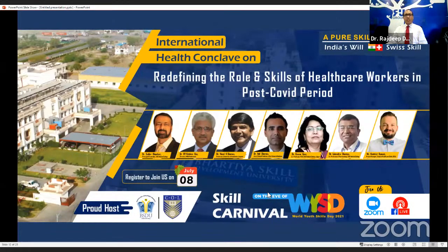We have esteemed panelists from the United States as well as the UK. And most importantly, we have the man who led the fight against COVID in Rajasthan, Dr. Sudhir Bhandari, the principal of SMS Medical College. If you recollect the early days, SMS College led India's fight, coming up with the medicine and all those things they experimented with.